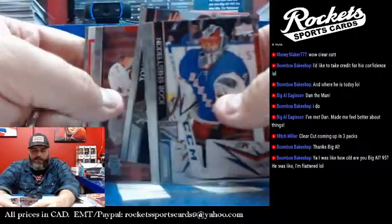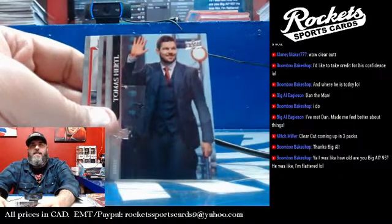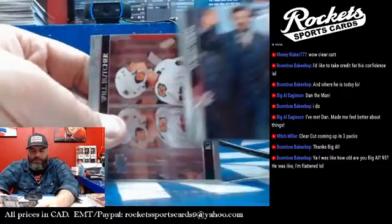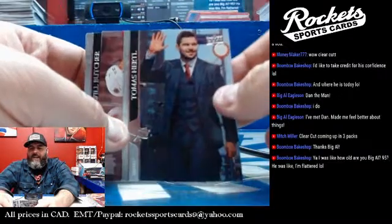What do we got? We got another... almost missed it. Yep. That is the suit variant, the photo variant of Thomas Hertl. So another very good short print. That's awesome. I keep thinking that's a hole in the card, but it's the light.